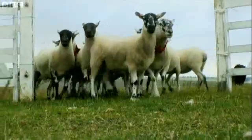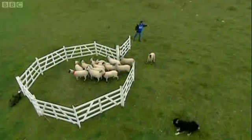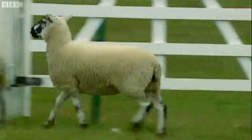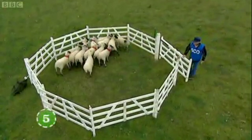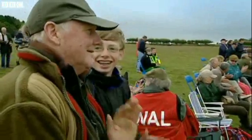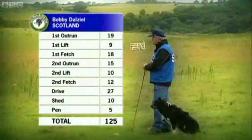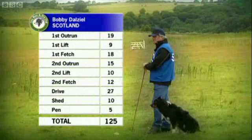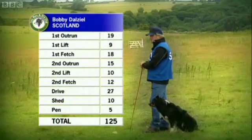And I think he'll let them settle, and this looks as if the battle has been won. Bobby DL and Joe, last sheep to go. And there she goes. 5 points at the pen. Let's see if that confirms our suspicions. It's a score of 125. Let's see how the five-time national champion's feeling after that.